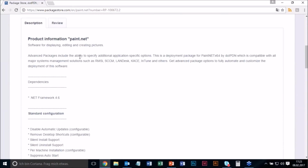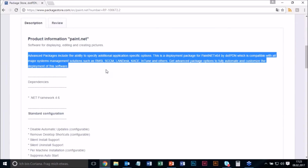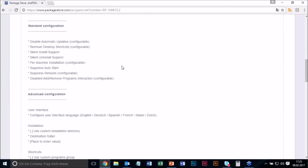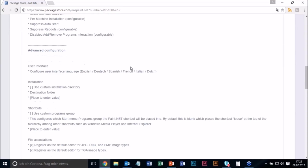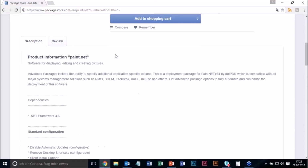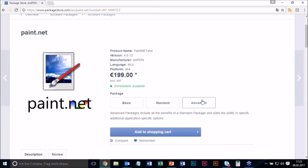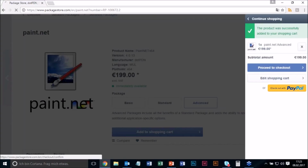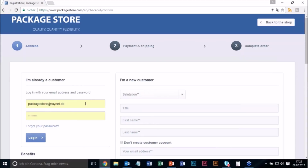Below there is further product information, the software description, and at a glance all the standard configuration which will be available in the product, as well as the advanced configuration, just a preview field. If you remember earlier, I mentioned that we're providing some pretty comprehensive data along with this packaging. This is what Isabella was referring to. You can see here the configuration possibilities and a lot of other things.